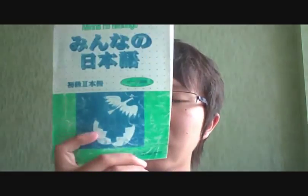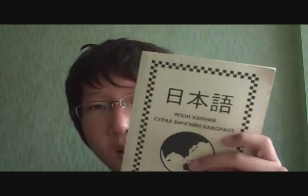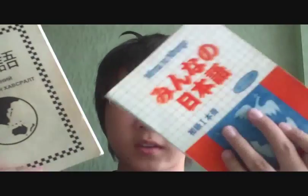And the next book is Minna no Nihongo 2. This is the sequel to this book. And this teaches more advanced grammar, and this is beginner grammar, just for starters. And the third book I want to recommend is this, Minna no Nihongo janakute Nihongo. Well, this book is the kanji booklet of the Minna no Nihongo series, and it has all the kanjis written in Minna no Nihongo.